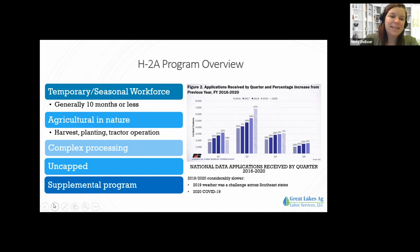Hello, everyone. As Sarah mentioned, my name is Misty DeBoer. I just wanted to give the overview of the H2A program for some of you who may not be familiar with it. So the H2A program is a temporary agricultural program. It's run by the federal government, and it allows agricultural employers to bring non-immigrant foreign workers into the U.S. to perform agricultural labor. There's a variety of countries that have been approved for the H2A program and where workers can come from. There's a total of 82 countries. We principally have worked with Mexico, Colombia, Jamaica, South Africa, and Guatemala.